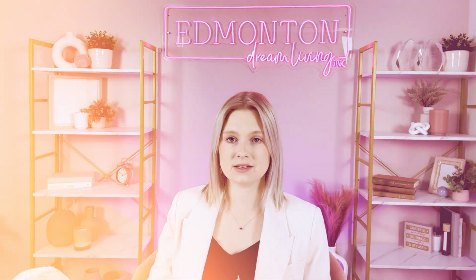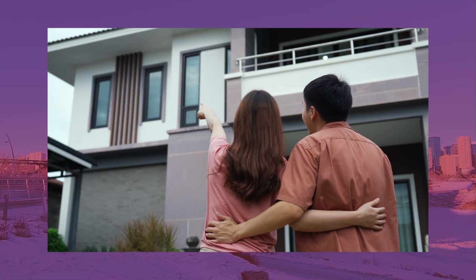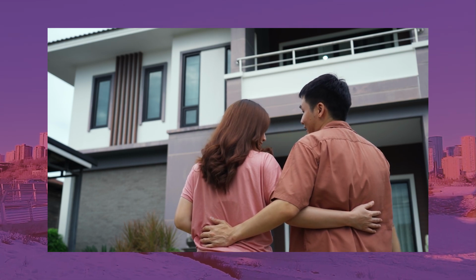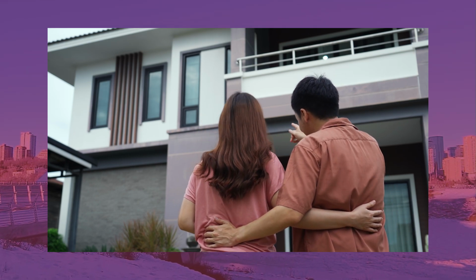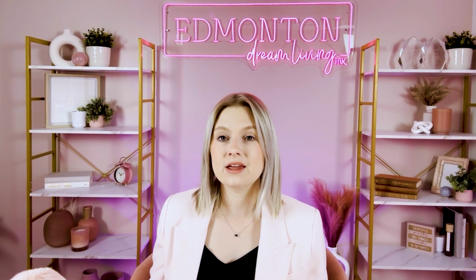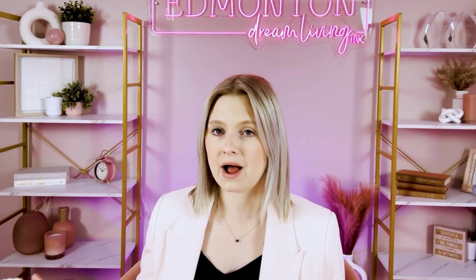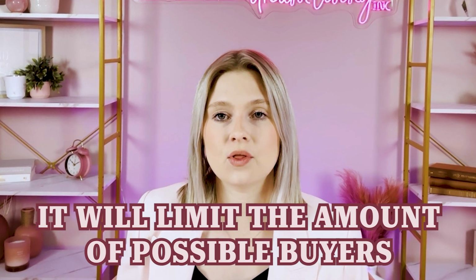Because if we have to only limit showings to between 5 and 7 in the evening, or we're not able to show on the weekends, it limits the amount of people that will look at your house. We have people now coming out of province who've booked a week here or a few days here, and they need to get in and see the house before they go back. So if we're only limiting it to certain times during the day or even just certain days, it will limit the amount of people that walk through your house.